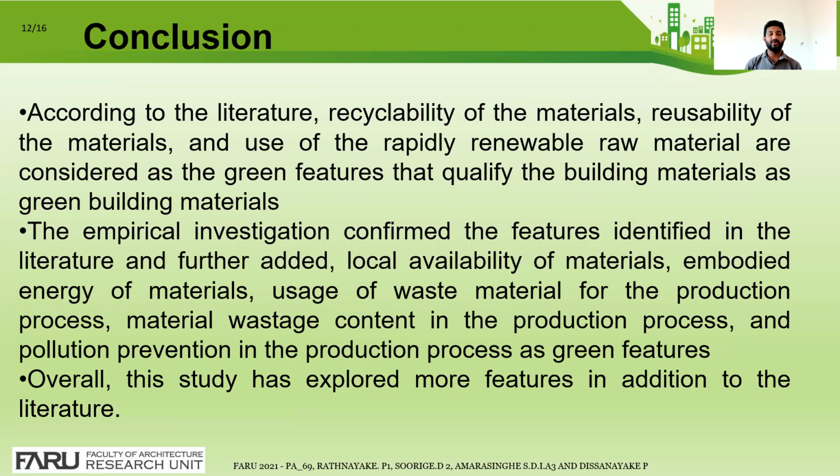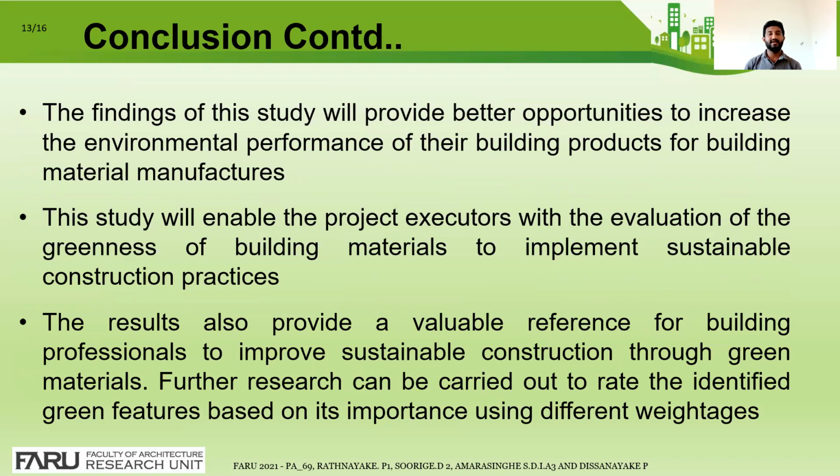Overall, this study has explored more features in addition to the literature. The findings of this study will provide better opportunities for building material manufacturers to increase the environmental performance of their building products. This study will enable project executors to evaluate the greenness of building materials to implement sustainable construction practices. The result also provides a valuable reference for building professionals to improve sustainable construction through green materials. Further research can be carried out to rate the identified green features based on importance using different weightages.